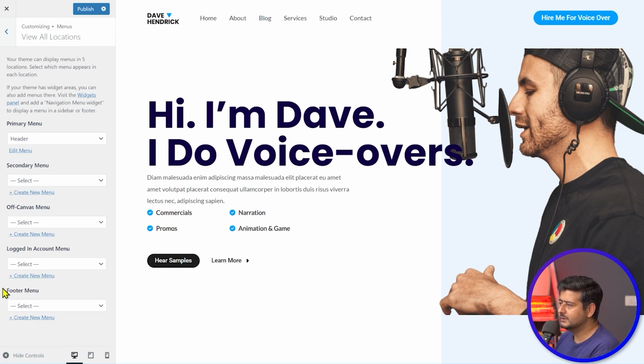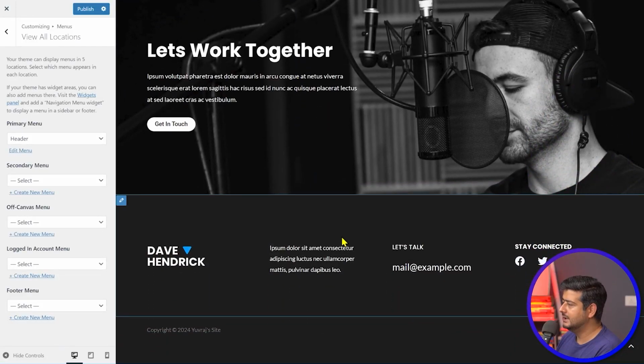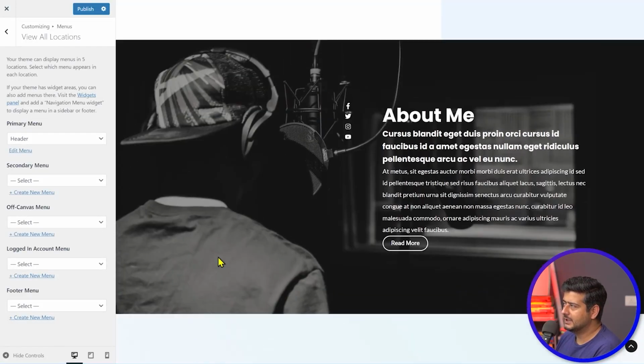Now, this is where you'll see all the areas where your theme can support or add menus. You can see it here. Your theme can display menus in 5 locations. So we have a primary menu, a secondary menu, off canvas menu, logged in menu, and footer menu. Right now, we just have the one menu, which is the header menu. So all the other areas where you see there are no menus visible, and that's completely fine, right?